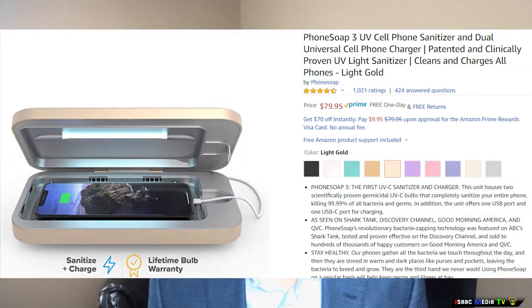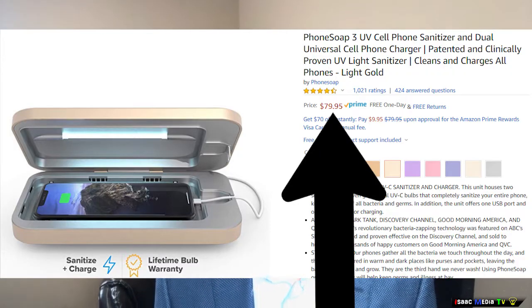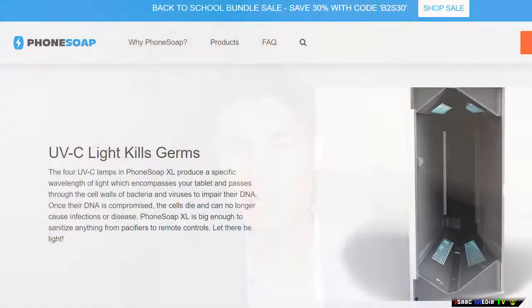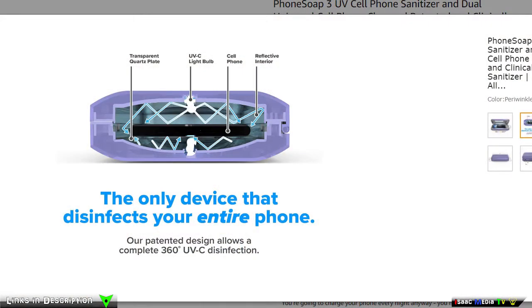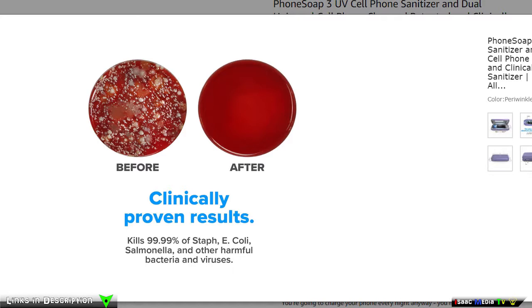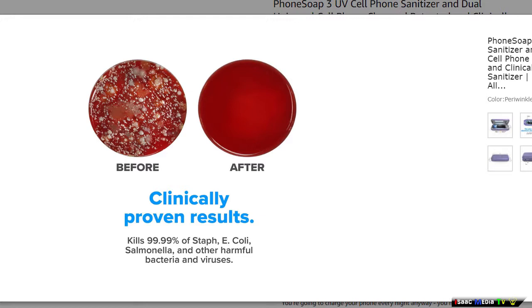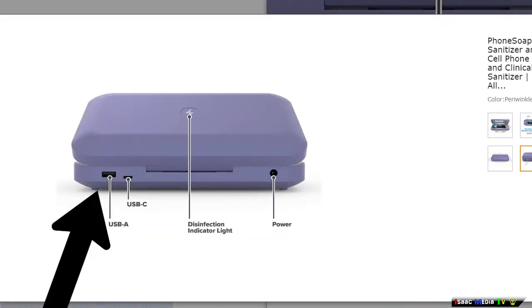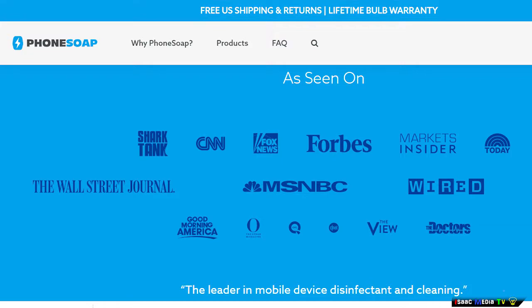Next, get her the phone soap. Now this phone soap has 1,021 4.5 star reviews. At the time of shooting this, it is $79.99. Now, I will let you know they make a few products, and I recommend this Foam Soap XL. You can put tablets in it, your remote controls, pretty much anything that'll fit in the box, it'll sanitize it, and it's just so cool. It's the first UVC sanitizer and charger. This unit houses 2 scientifically proven germicidal UVC bulbs that completely sanitize your entire phone, killing 99.99% of all bacteria and germs. In addition, the unit offers 1 USB port and 1 USB-C port for charging. It was seen on Shark Tank, Discovery Channel, Good Morning America, and QVC.